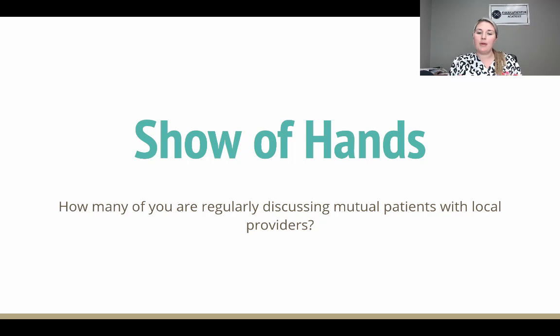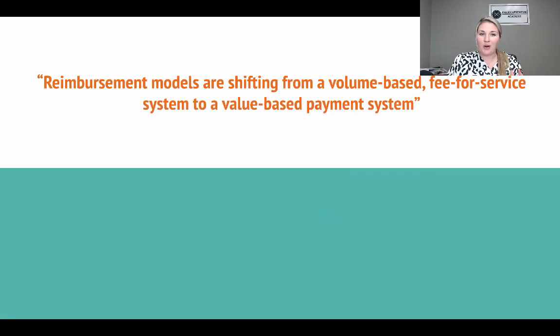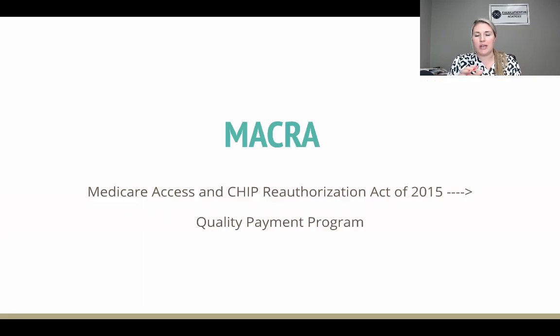So, show of hands, how many of you are already regularly discussing mutual patients with local collaborative providers? So I hope you are. Reimbursement models, as we know, across the board, we've heard this, but what does it actually mean? They're shifting from volume-based fee-for-service to value-based payment systems. What does that mean? So today we're going to dig in to what it means to be a value-based payment system and what those changes look like.